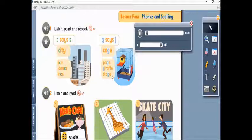Listen and repeat. Repeat, please. Letter C says S. City. Ice. Dance. Rice. Letter G says J. Cage. Page. Giraffe. Stage.